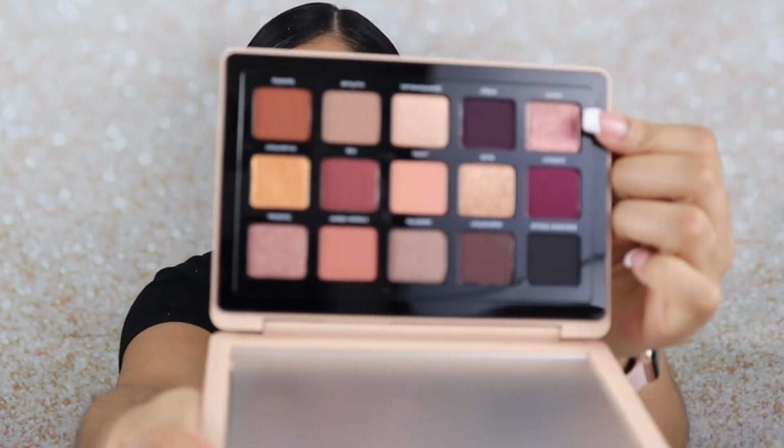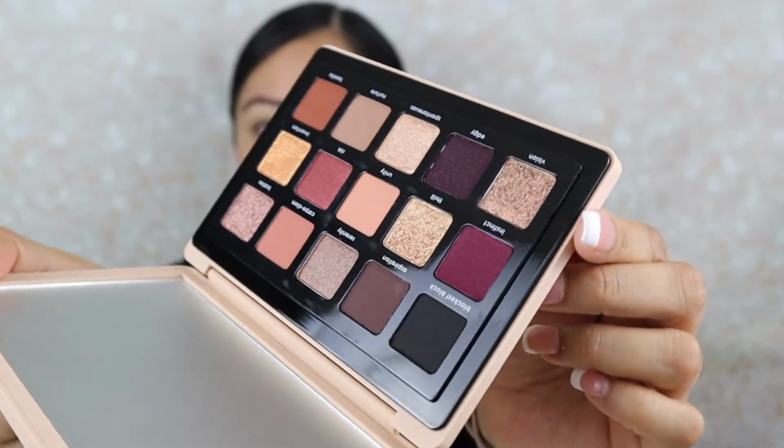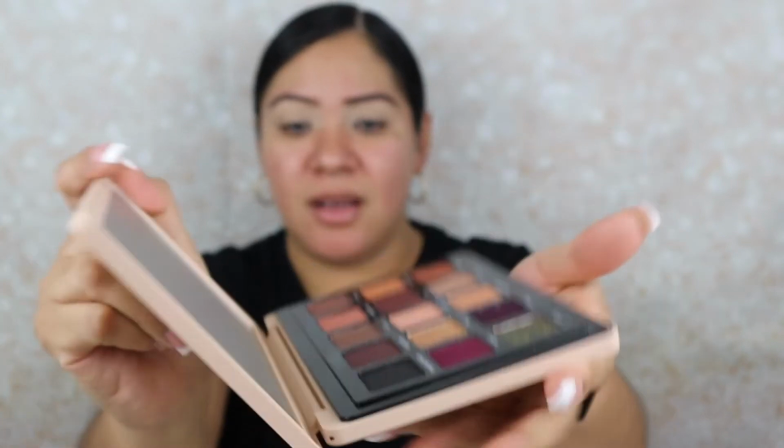So not sure where I'm going with this, but I kind of want to try this dual chrome or multi-chrome, this one right here, because it shifts green and purple. I'm not sure if the light is picking it up, but it's a really beautiful color.